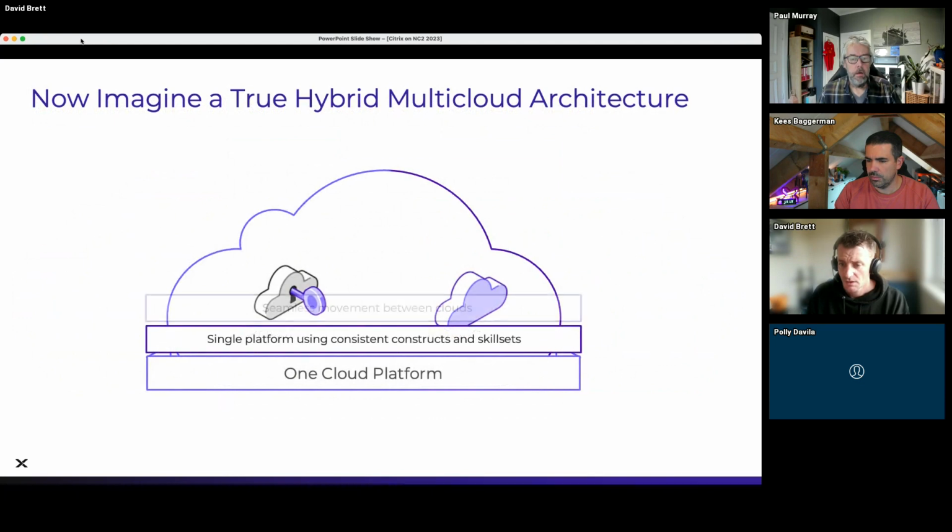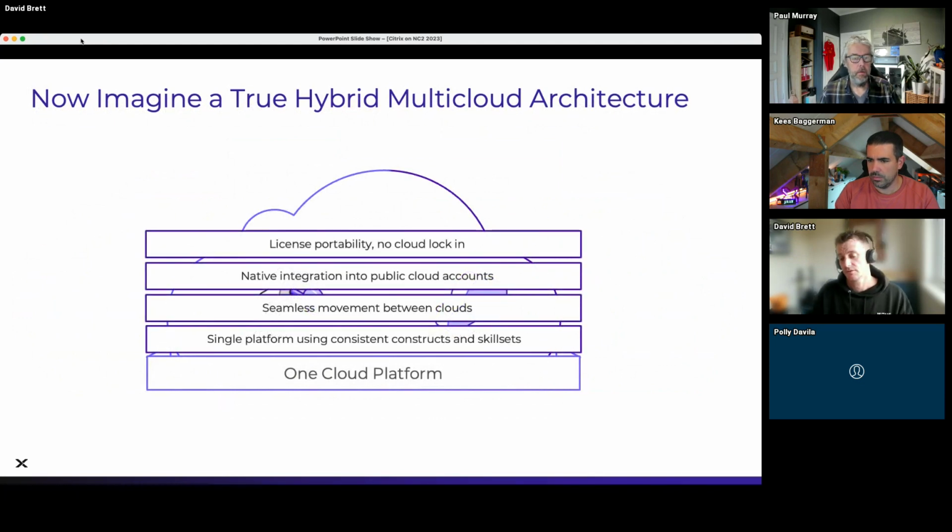So what NC2, or Nutanix Cloud Platform, is, it's one platform that will run across your private data center and your public data center. It's the same code base, the same UI, the same management techniques. It's literally a single platform consistent across private cloud and public cloud. On top of that, there's native integration into the public cloud accounts. This point in the middle here, seamless movement between clouds, that is truly a thing.